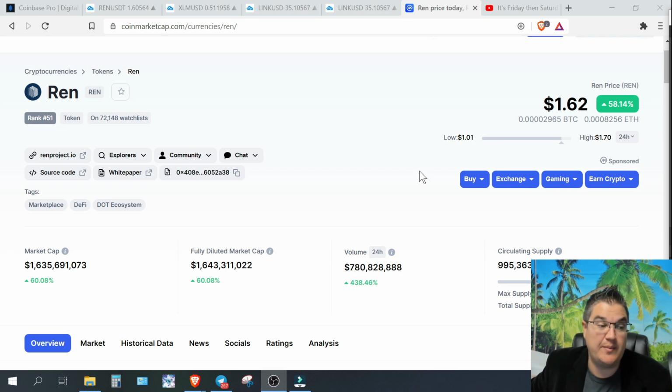It's finally over $1 billion, so I generally like to cover coins that have over $1 billion market cap. So they have some good financial backing, a little bit more stability in their project. So that's where we're at for now. 1.6 billion, up almost 60% in the past 24 hours, as you can see here, $1.62 currently. So let's go ahead and look at the charts.